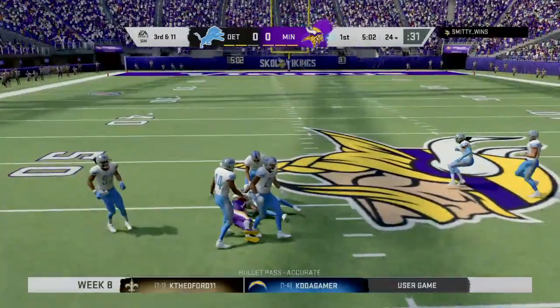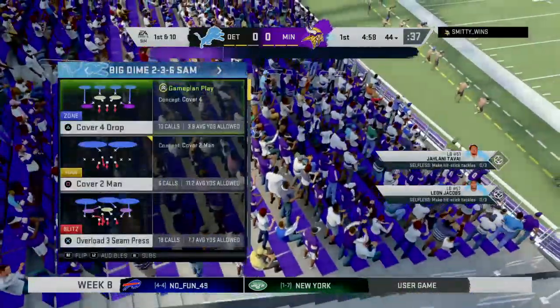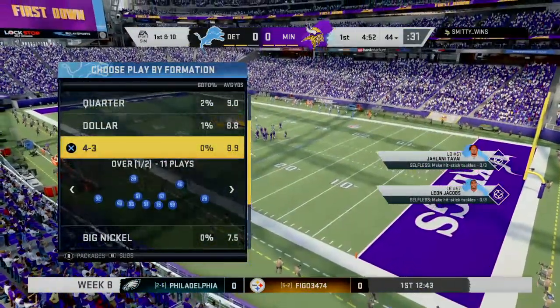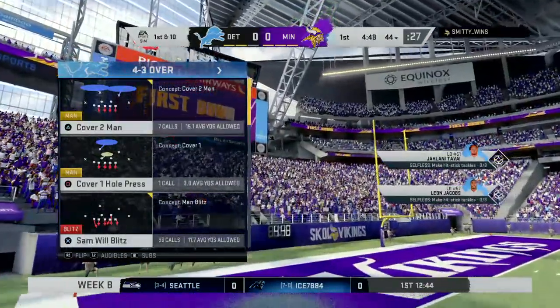And he's able to find Diggs. And he'll get this one way up just shy of the 45-yard line. A big 3rd down pickup of 20 yards. First and 10 at the 44-yard line.